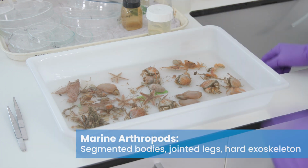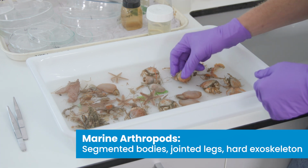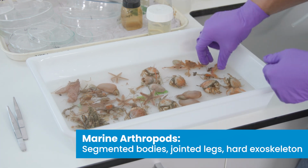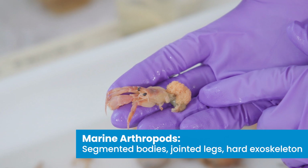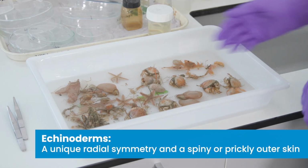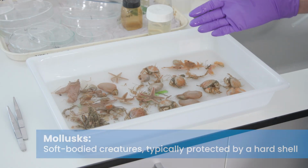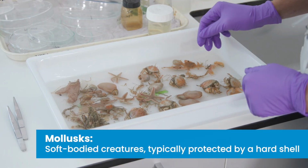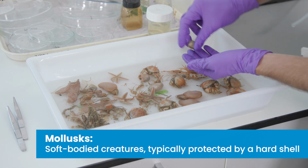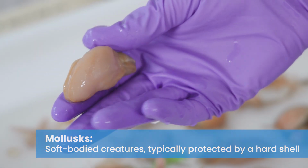We have arthropods. This group includes crabs and shrimp, which roam the seafloor, such as the crab here. We also have a hermit crab. This one has eggs. And we have echinoderms, for example, the sea stars, like this one here. There are also mollusks, such as clams and sea slugs. So here we have a clam, and also a sea slug, or an epistobranch.